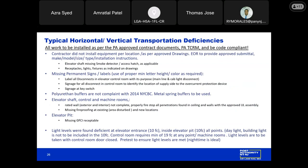So some of the deficiencies that we see is when the contractor installs equipment that is not shown on the approved drawings or deviates from the approved drawings. The EOR is to provide an approved submittal, which should identify the make, model, size, type, and installation details. Oftentimes we see that the elevator shaft is missing smoke detection or is missing a smoke hatch or an access door as required.